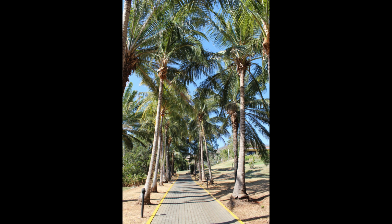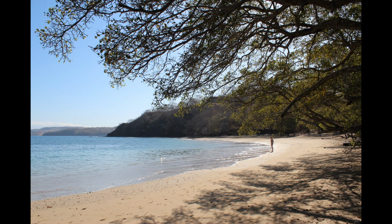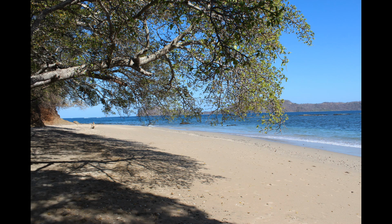This is the main walkway that goes from the resort down to the resort's beach. This is the beach. It's not that busy. Also on the beach, the resort provided kayaking and snorkeling, which is included free with the resort.